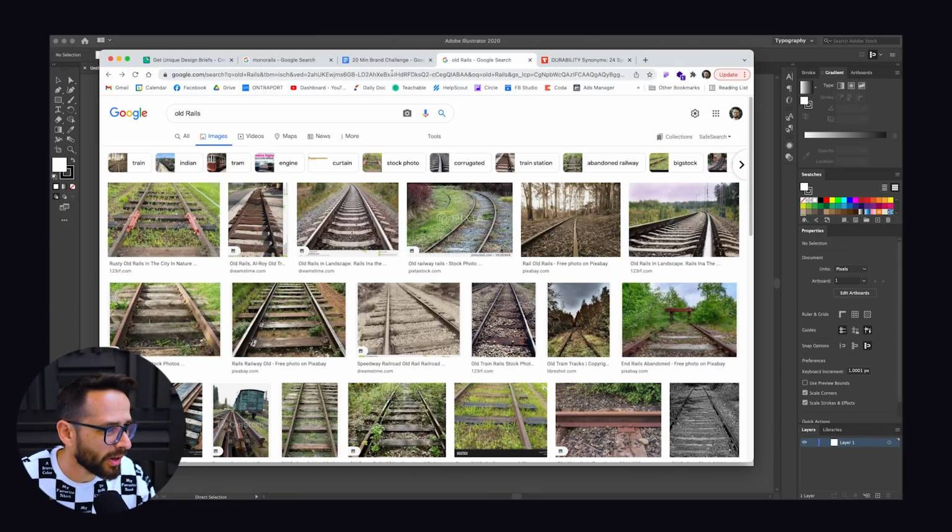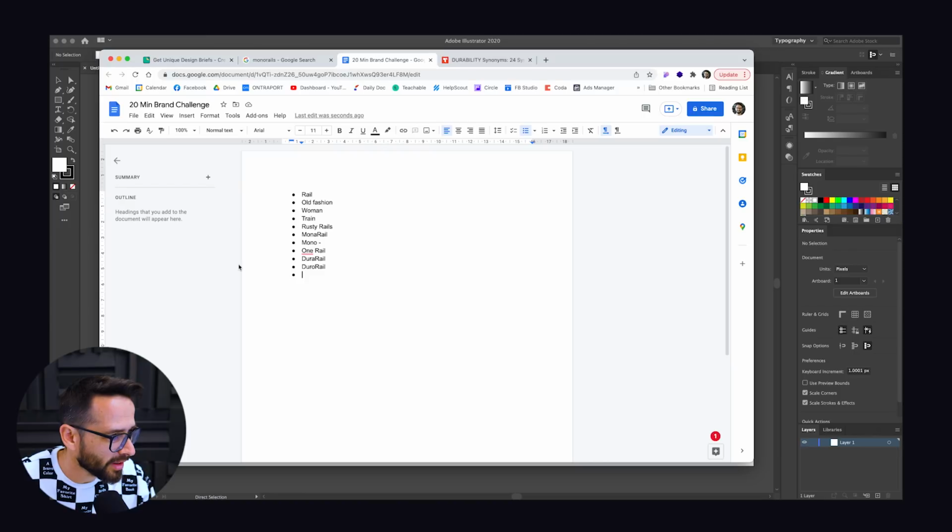Okay, I've got only 20 minutes, so I'm not gonna overthink this. I actually like monorail best, so I'm going to stick with it. And I did it in 3 minutes, so I actually got myself a little bit more time. I'm gonna add the extra 3 minutes to the refinement. Okay, so I'm gonna stop this.